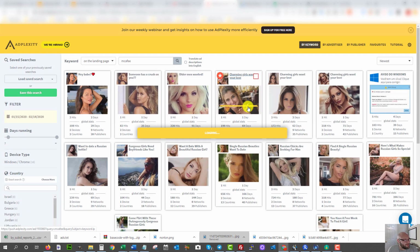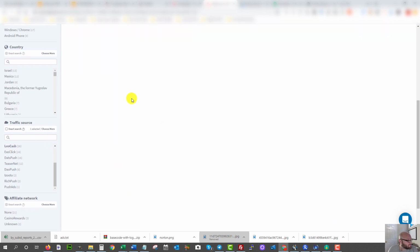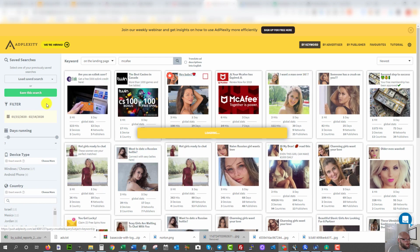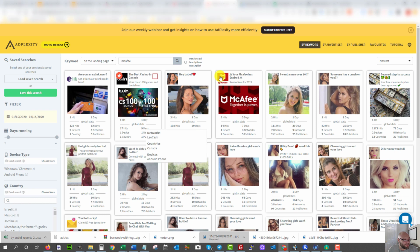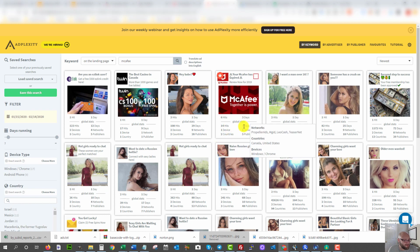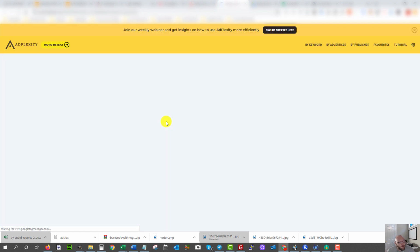Okay, well, that's clearly not McAfee. This one is using a lot of adult stuff here. Okay, so maybe it's just kind of not working quite as well as it should be for filtering. Well, here we go. Here's Leo Cache. That must be another traffic source. I haven't heard of it actually, but this one's been running for 7 days. Running on these networks here: Propeller, MGID, Leo Cache, TeaserNet, and you can see it's pretty much the exact similar style here.